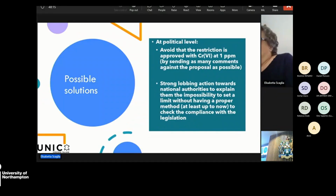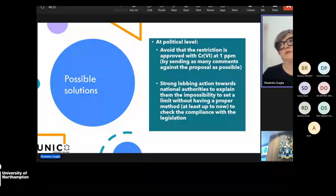Possible solution. At political level, we are trying to avoid that this restriction is applied at least for the next few years, in order to have more time to check if there are alternatives and if there is the possibility to avoid chromium-3 oxidation to chromium-6. We are doing strong lobbying actions towards national authorities in order to explain to them that there is no possibility to check if this limit is respected or not, because we don't have an appropriate method.